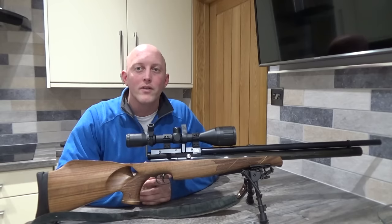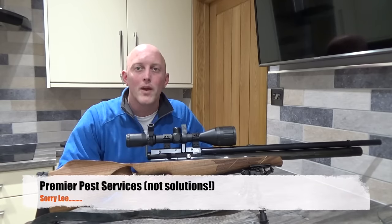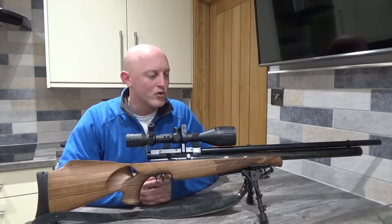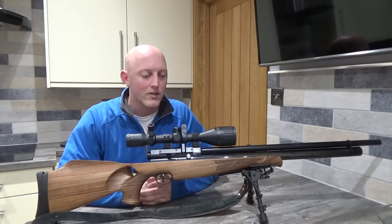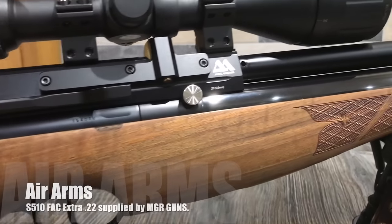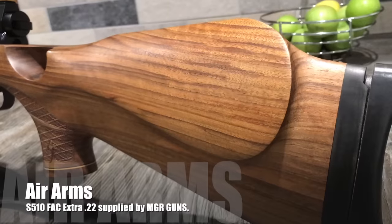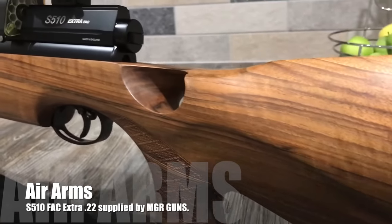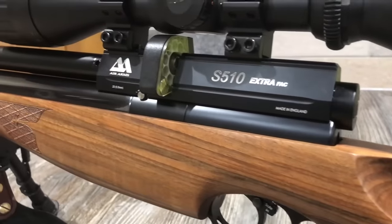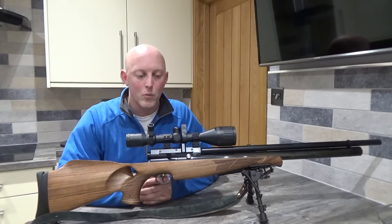I got an invite, so a big shout out to Premire Pest Solutions for the invite to go and help deal with a rat problem inside a waste recycling plant. The weapon of choice that evening was the Arms S510 FAC Extra, so you can take a closer look at that. Now it's a cracking bit of kit, extremely accurate and perfect for the job because you can dial it down with the neat little dial. Everything was filmed through the night sight, as well as a little bit of extra footage to go along with it. And I think it makes for some pretty interesting watching.